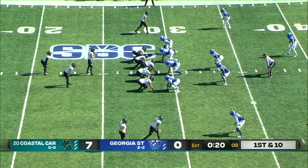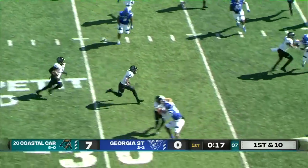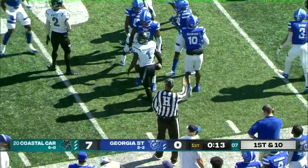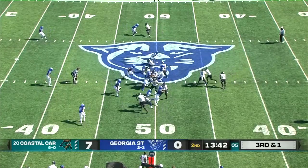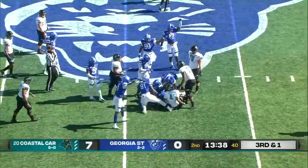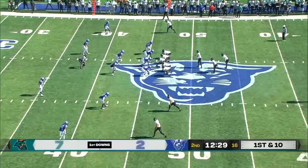He's got Marable and Reese White in the backfield now. It's option, it's nice. Marable. He's got White blocking in front, and it's a first down run. Awesome play call there for 14 yards. White. And he's going to be dropped in the backfield as Trajan Stevens McQueen came in there for Georgia State.